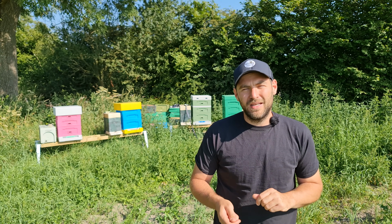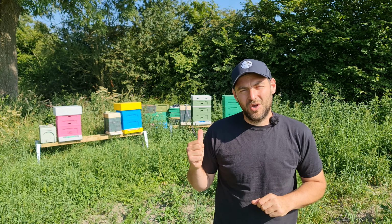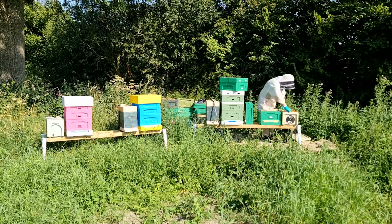Right, so we're back at the apiary and we're going to transfer the nukes into their hives. Really warm here again today. All of the bees are flying. When you're transferring them over, the only thing you really need to make sure you do is find the queen, make sure the queen is in the new hive, take the old nuke away, and then all of the bees will find that queen. So I'll get into the colonies now, transfer everything over, and then wrap it up at the end.